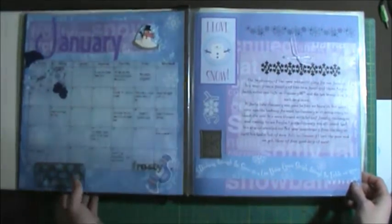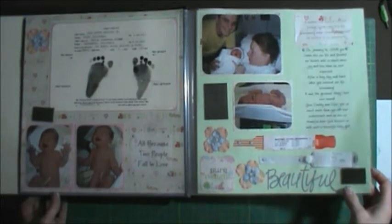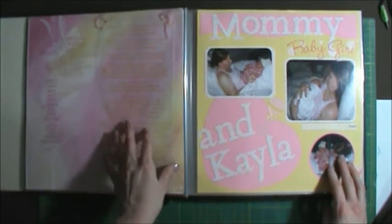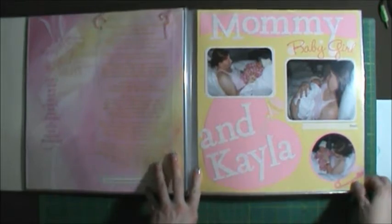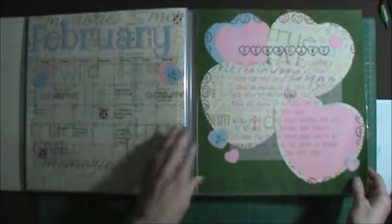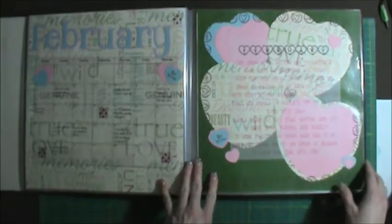This is just my January calendar page and my journaling about January. And then this was Kayla, the year we had Kayla. She was so little. This I think is a story. I had just started printing on vellum and I printed in yellow. It's really hard to read. Yeah, I had just started using vellum, printing on it, and I had just started using stamps too.